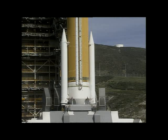T-minus 6 minutes. And the Delta launch team has given a go for launch for the Delta IV launch vehicle with L-25 spacecraft on board. The countdown will resume at T-minus 4 minutes and 1 minute 39 seconds.